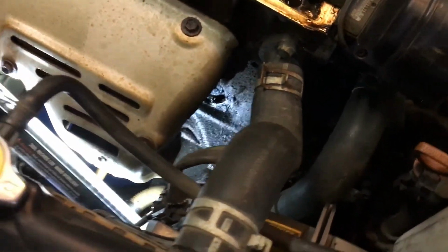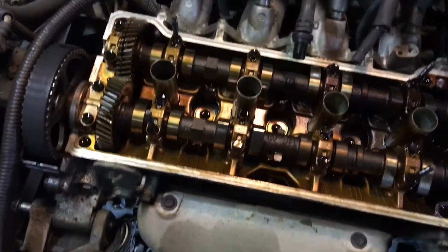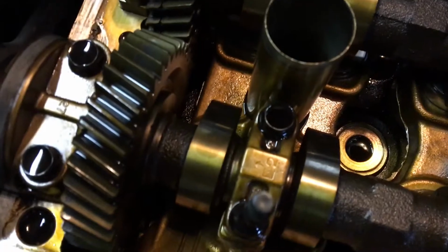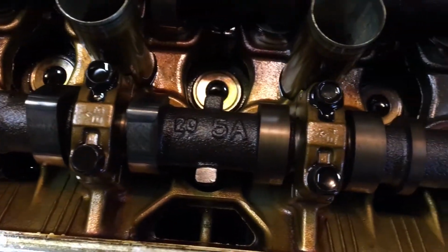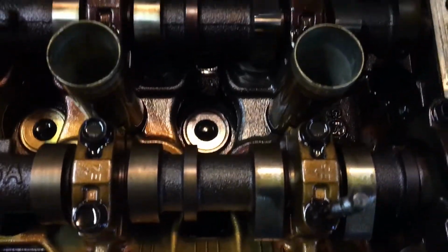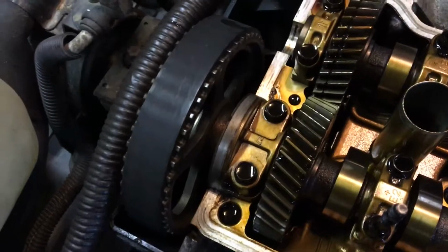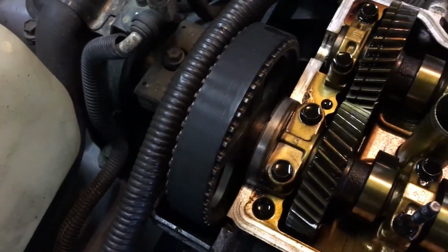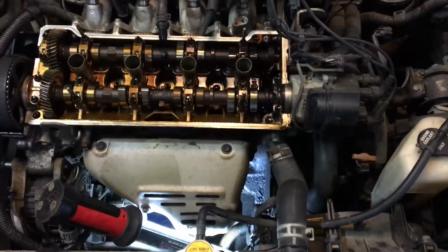Other than a connecting rod sticking out of the side of the block, when I took the valve cover off, really, it's pretty clean. Like, I don't see any wear on the lobes of the cams. The timing belt actually looked like it was kind of recent. Really pretty new to me. But I'm going to continue taking it apart.